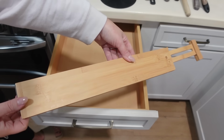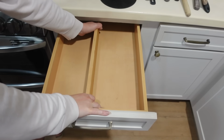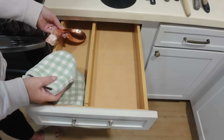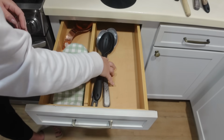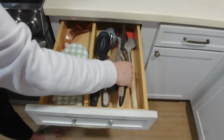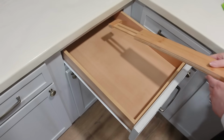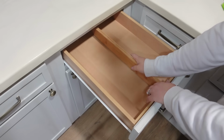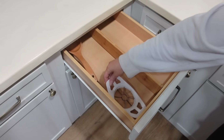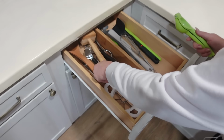I also like to use these wood drawer dividers because it allows me to customize and separate the things that I use in the drawers and make them easier to find. So like right here by the oven, I'm going to add in these oven mitts, and then all of the spoons and spatulas and things like that I use the most, that I find myself reaching for more than the others. And then the drawer right next to it, I'll use another divider, and I'm going to add in the rest of my tools, maybe some of the ones that I don't use quite as much, but that I still definitely want to keep. And the divider keeps it separated and makes things a whole lot easier to find.